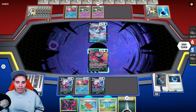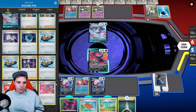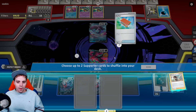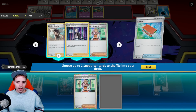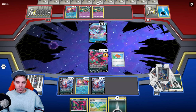If we evolve, we can even get items back from our discard pile. We could still go for Pokestop. The Pal Pad is here, so we can technically get back some researches. Or Zinnia's Resolve. At this point, Bulbasaurs are not that interesting, so I'll just use this. I'll get back Research and Zinnia. Yeah, at this point, these are like great cards to pull. So let's put them back in the deck.